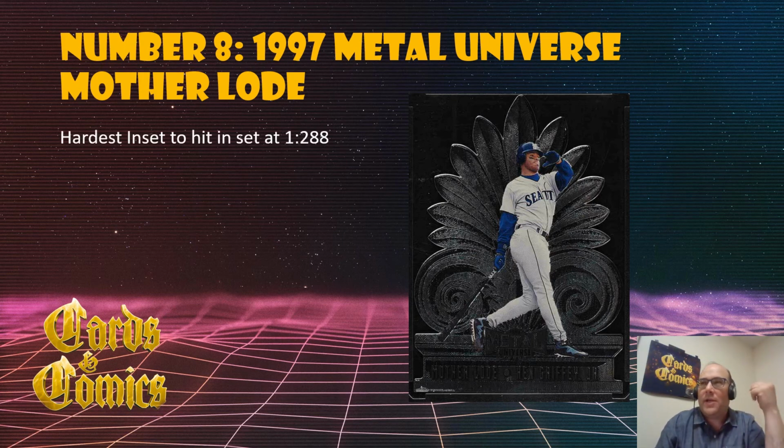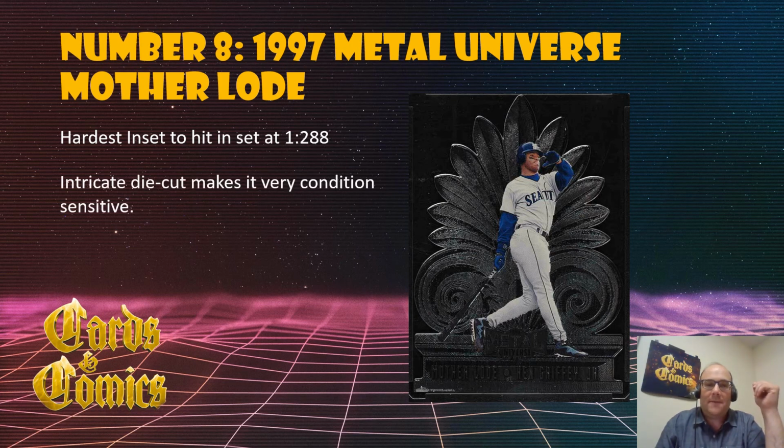And the good thing about this card is that it's so hard to hit. We talked about 1 in 288 packs, out of a product that is probably trash in the box today. For the most part, if you're going to pull a box of that and open it, you're not going to find good condition cards. It's got a very intricate die cut design. I mean, it's a crazy die cut on a foil card. That's just a recipe for disaster. And so that conditioning means that the last 10 brought $800, and that was a Buy It Now. So who knows what that card would bring on an open market.